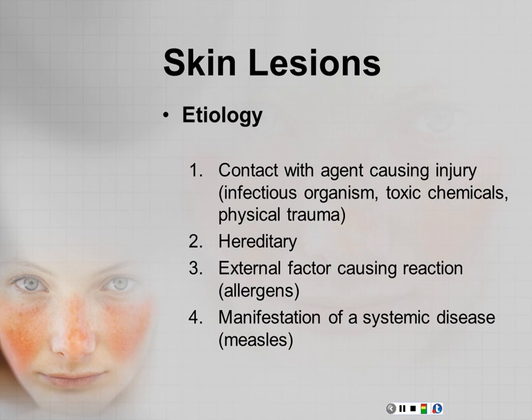So up here, the contact with the agent caused some kind of injury to the skin, like maybe a toxic chemical caused a burn. That's different than if you came in contact with something like poison ivy or poison oak that caused an allergic reaction. You see the difference? Some people get confused with that. It could be something hereditary that tends to run in your family. Or it could be a manifestation of some kind of systemic disease, like measles, chickenpox, something like that.